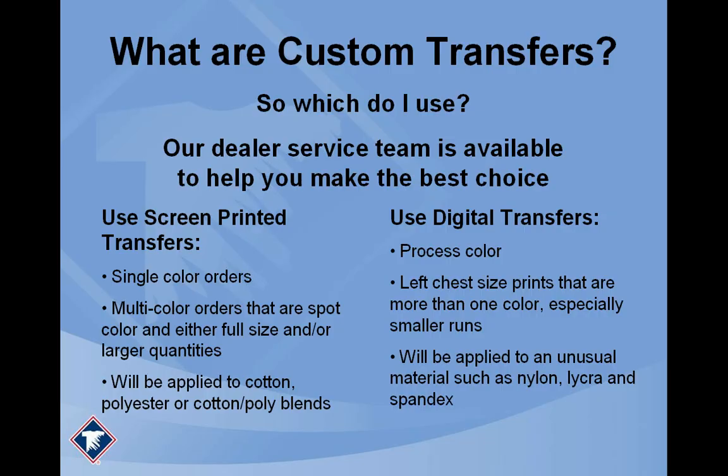To where digital, it's not a sacrifice in energy or labor to just cut 5 transfers out of that one piece of film. So you can get a very, very cheap price on a small run for left chest size, small prints when it comes to digital.